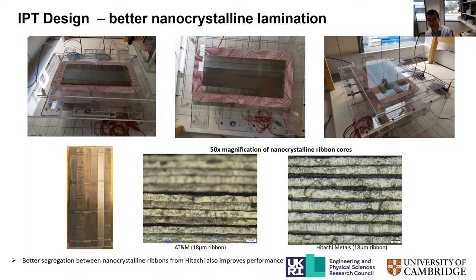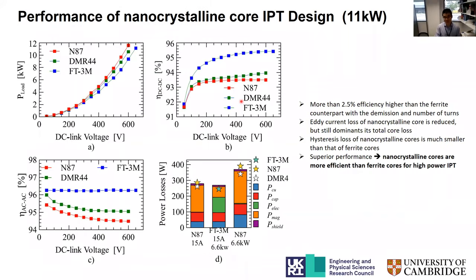Later I'll show you, we actually run this for 20 kilowatt for a 100 millimeter air gap. We designed this for a rating of 11 kilowatt. And we compared the nanocrystalline, which is FT3M, as noted here, to other ferrite magnetic material, and very, very surprisingly good, the efficiency is about 2% higher. That's actually better than our expectation.